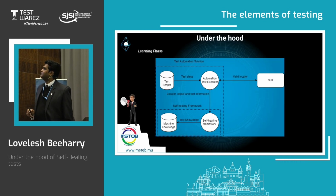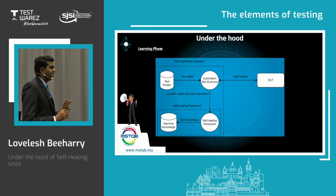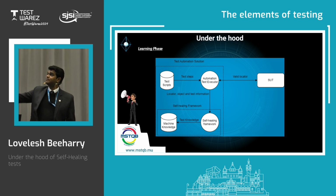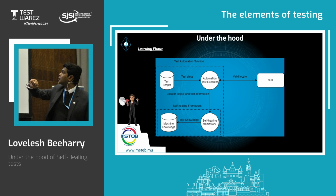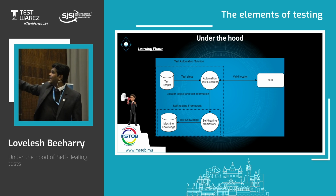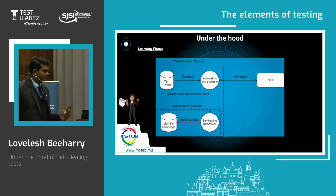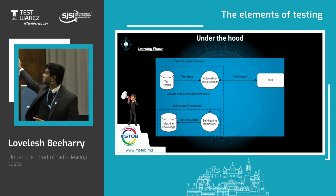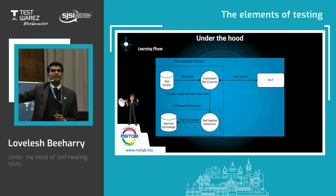Okay. Now, the self-healing framework itself. There are 2 phases: the learning phase and then the healing phase. The learning phase is about the test script feeding the test step into the automation test executor. For example, if I take Selenium, that would be the Selenium engine. And then the Selenium engine is executed on the SUT, the system under test, right? If we don't have a self-healing framework behind, this will be the straight way of execution: the test script, the execution engine, and the SUT.